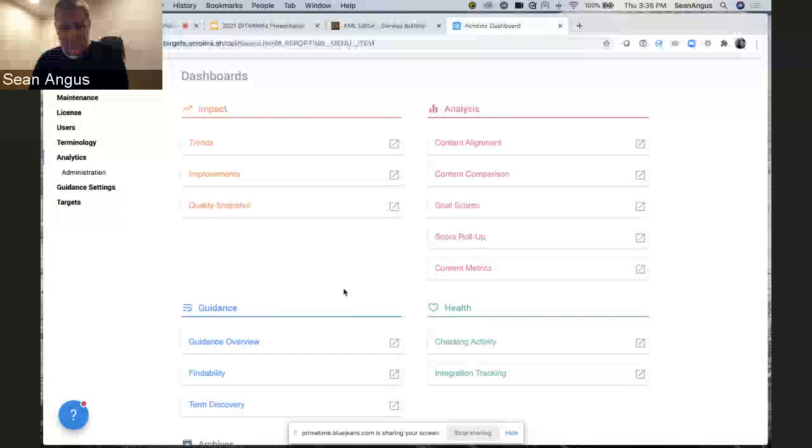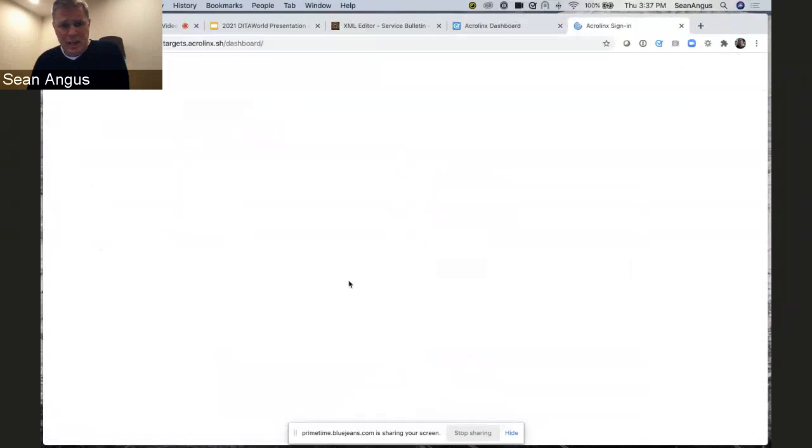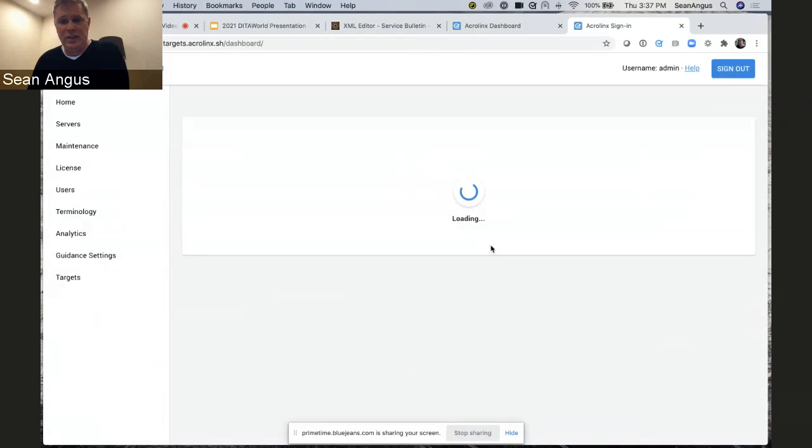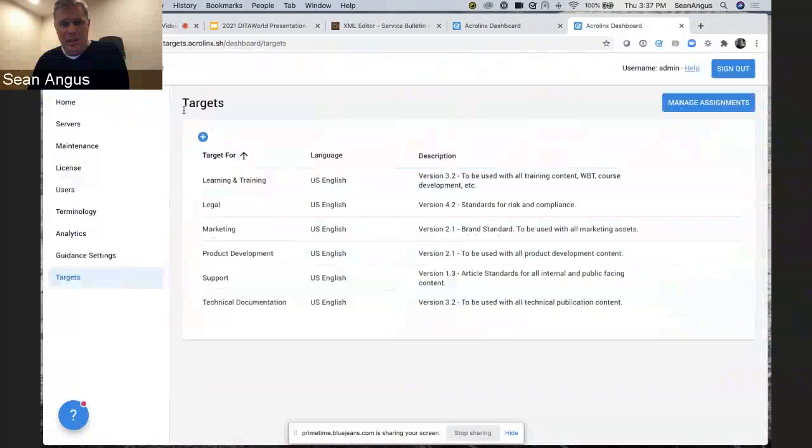So this is the analytics side of things. Going back to that first concept of capture, we have the content goals and the strategy, and what that looks like within the platform takes shape in terms of these targets. So a target represents a content strategy, that standard, that goal that you're trying to accomplish or achieve in producing your content.